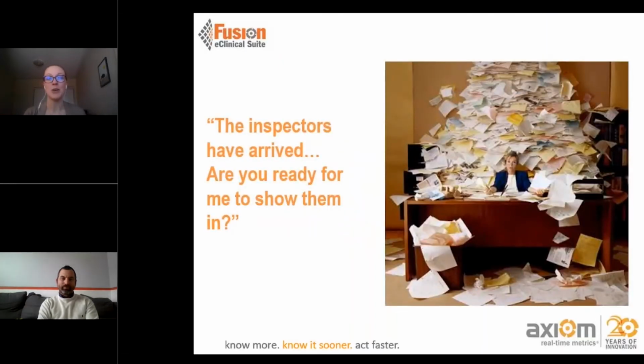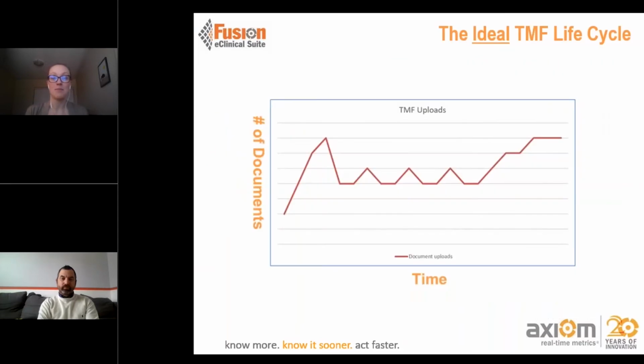So we don't want to have this situation where the inspectors arrive and you're really not ready to show them in. But as Brian noted earlier, we want to make sure that we have that ideal life cycle that at the end of the study we can look back on, and of course throughout the study, that we had the documentation that we needed, when we needed it, from who we needed it from.